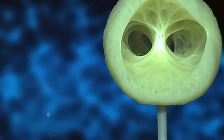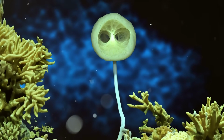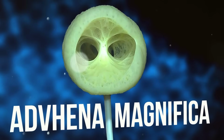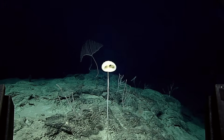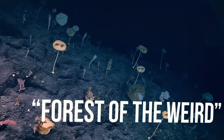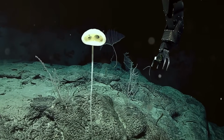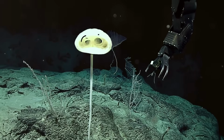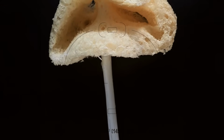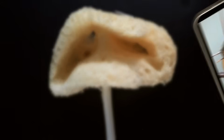Now, in deep waters, you can also find many species that seem to be otherworldly, but in a cute and interesting way, like the alien sponge. This fun little fella is a sponge first seen near the Mariana Trench in 2016. It's actually part of an ecosystem dubbed Forest of the Weird. Okay, this makes it sound a bit creepy. And what adds to the weirdness is the fact that the alien sponge had two little holes that resemble little eyes, so like it's peeking at you. Another fun fact? The skeleton of this type of sponge is made of glass.